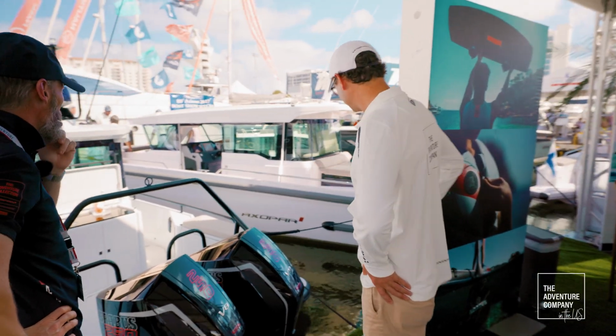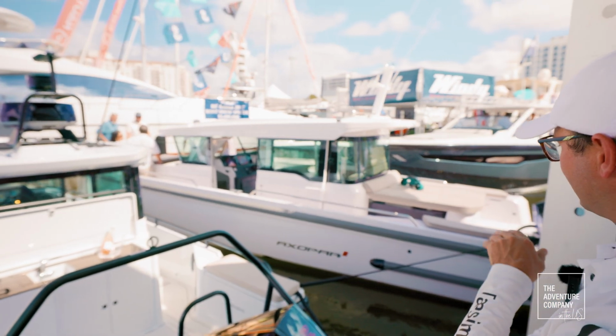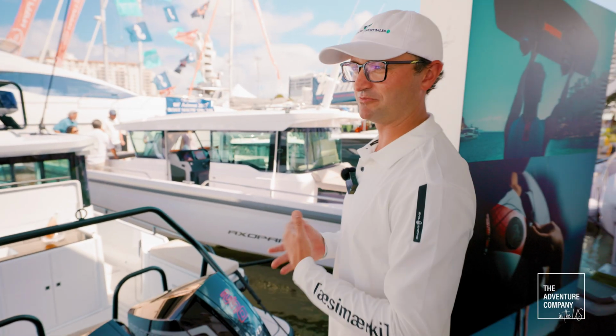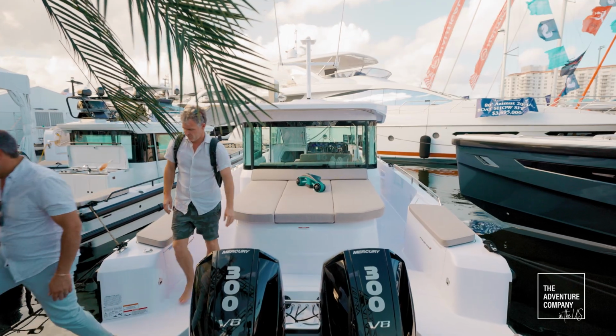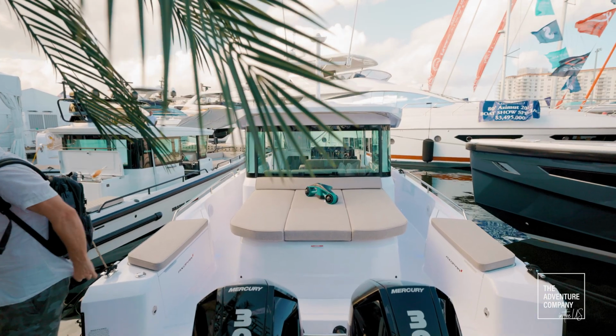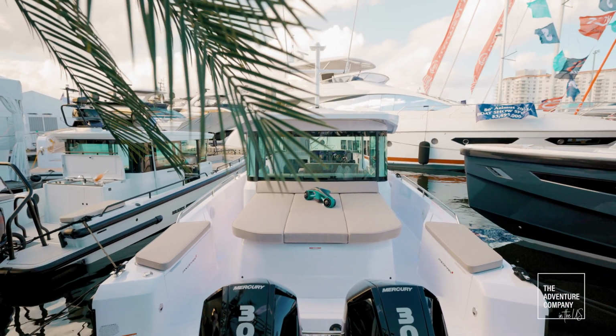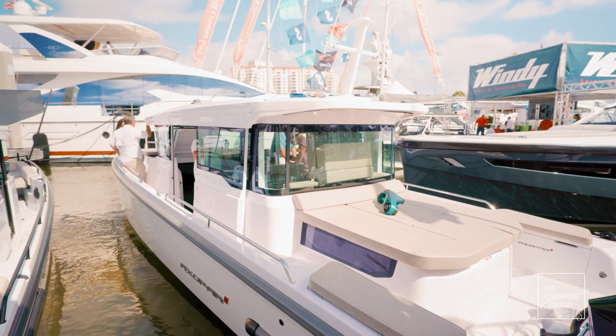Hey, the 37. We're next to the 37 cross cabin. What's your take on the 37? The 37 holds a very special place in my heart because I currently own a 37 Axopar. So what this boat has done for my family, my young family, is unbelievable. We are able to go cruising for 4 nights in a row.